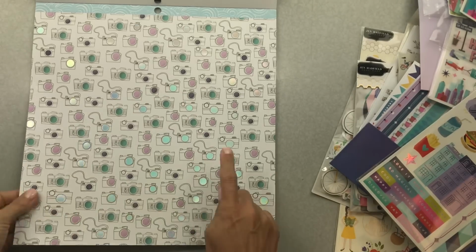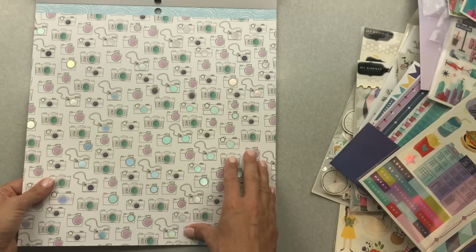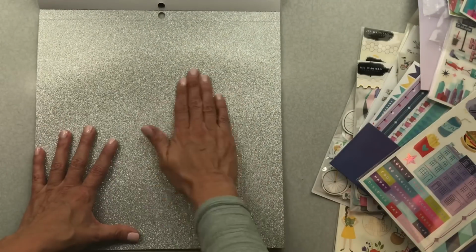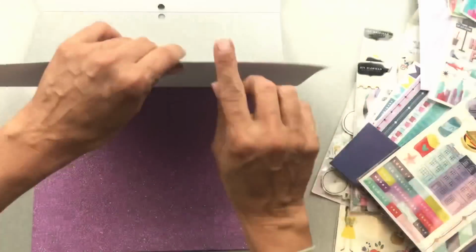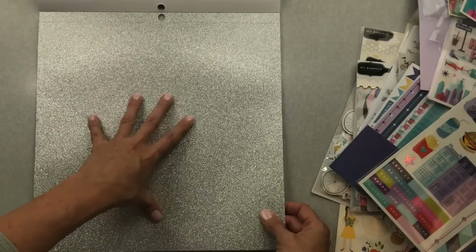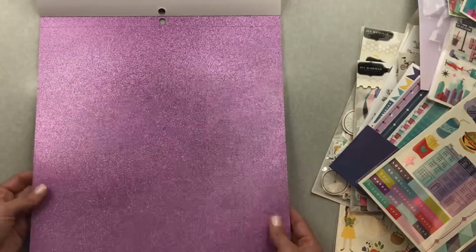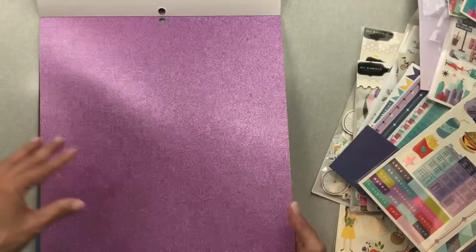Okay, so this is so cute. These cameras are so cute. It's like you want to cut up the 3 million that are on here and just use them on every single thing you do. And that might be happening. Oh. Okay, let's do the test. Oh my. All right, so this is glitter cardstock. It's super thick. Like thick. So pure silver, no yellow tinge, no blue tinge, pure silver. Oh my. The world's most gorgeous orchidy color. That is so fantastic that it's in a pad.